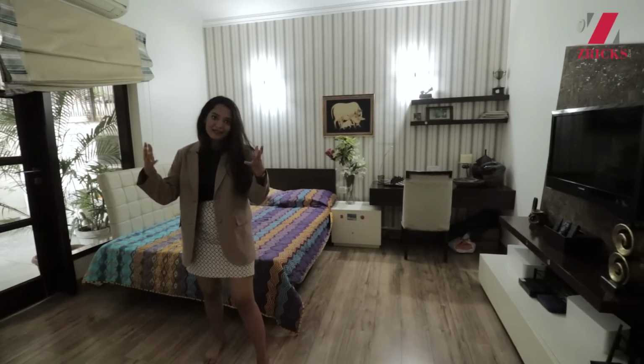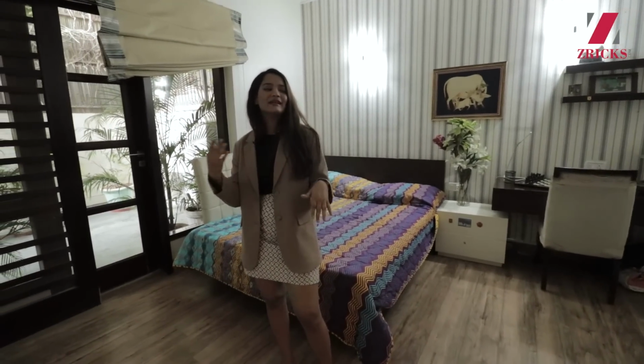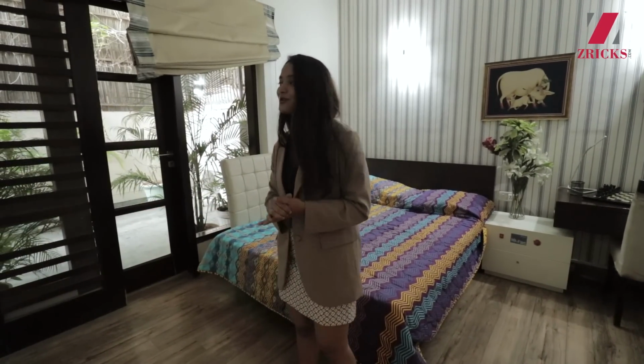And also because this is the owner's house, they are living here, so you can see their personal belongings around the house, so please ignore that.